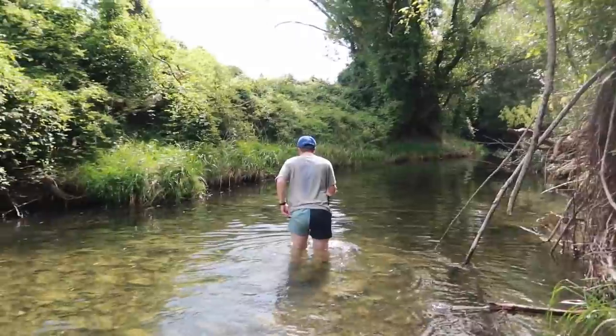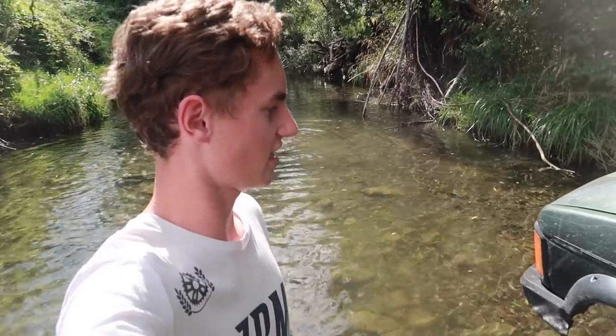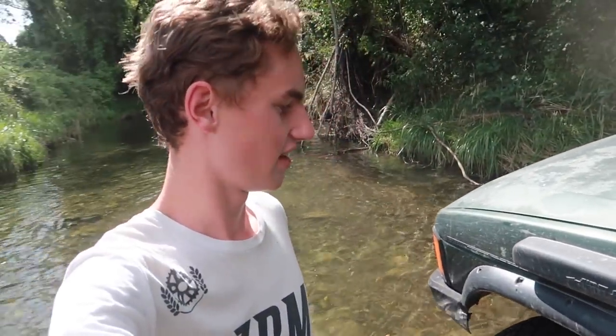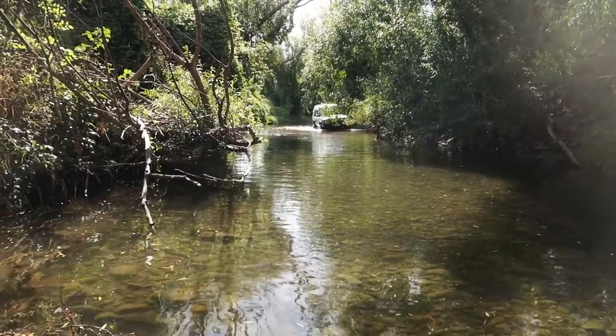I think it might be time for me to get wet feet as well, to be honest. Gumboots are coming off. Right, so unfortunately me and Matt just walked up further. It gets like there, which is deep, and then it gets just unbelievably deep and overgrown. It's just not doable, so we'll have to turn around and head back, I guess.